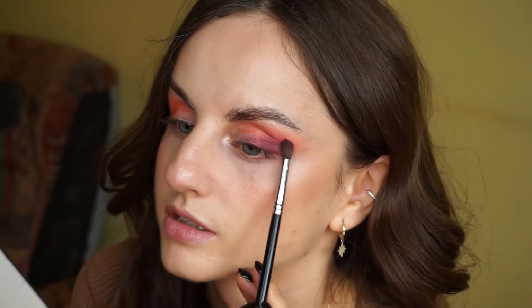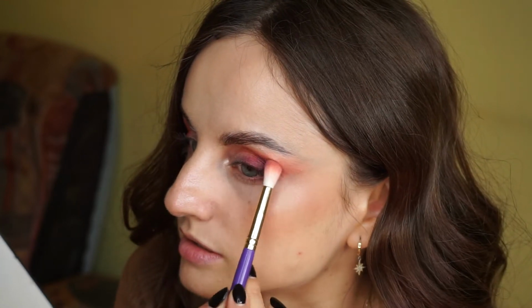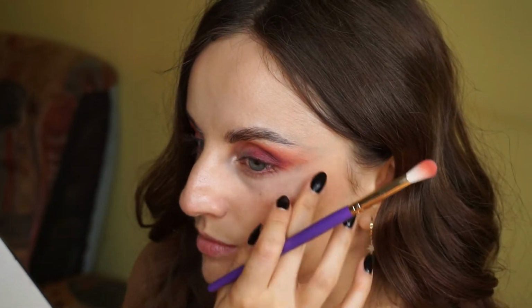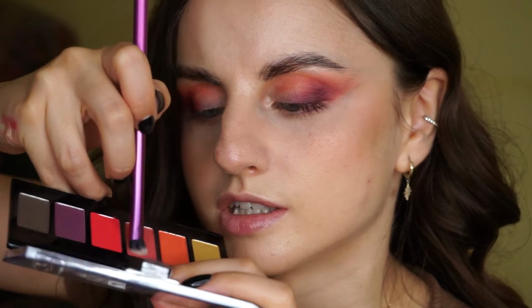I think I want to do the red lower lash line though. Might be a bold choice, but I think it will turn out great, wouldn't it? I concealed my dark circles because, like I said, red can make you look sick, but if your base is on point and you don't have pretty bad dark circles and stuff, it might not make you look sick. The soft pink is gonna go on my lid, applying it with a shading brush from Real Techniques.